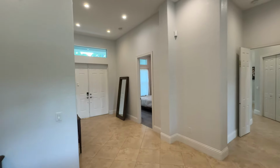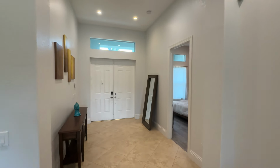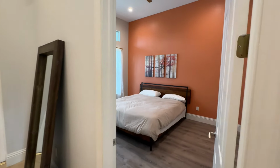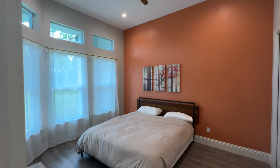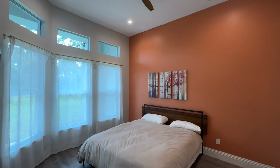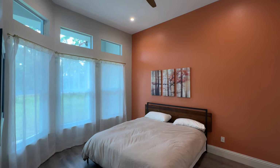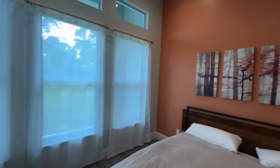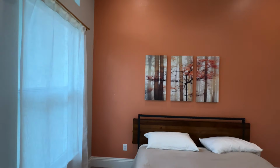First, I want to scoot down here and show you the 4th bedroom if you're keeping track. And this one's right off the entrance. Again, accent wall. This one's orange. Nice big bay windows in the front let in a lot of nice light here. Has a fan. Same flooring as in the other bedrooms to change it up a little bit.